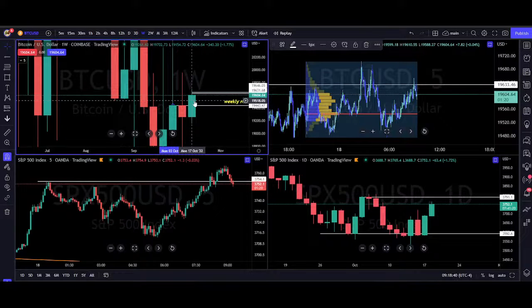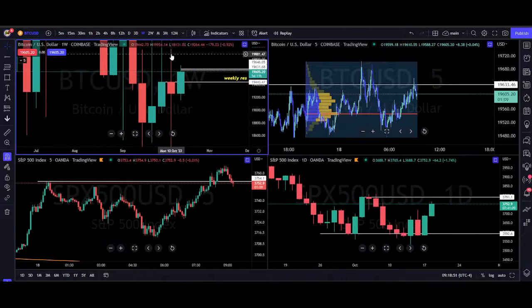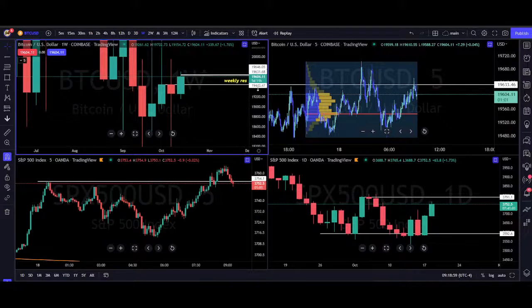So it does kind of look like the weekly range wants to continue to the upside. Bullish target for the weekly range would be last week's high. You didn't take out last week's low either. So as of right now, we are currently trading inside of last week's range, which means it's a choppy week.